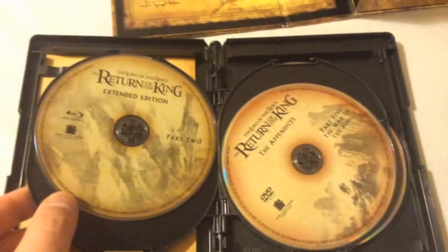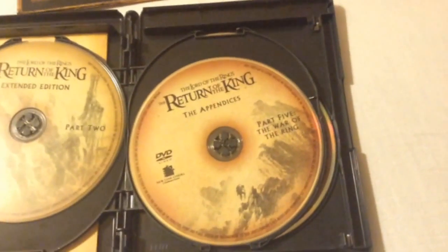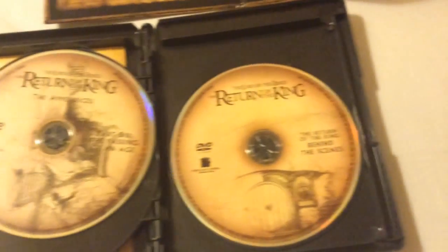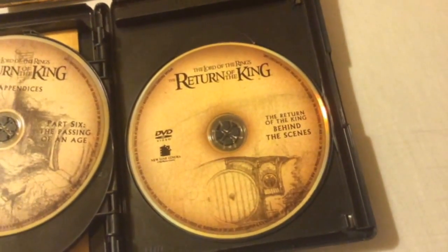And of course, finally, we get the conclusion of the 4 commentaries for the third film. And the rest of the bonus features. Map guide right there, part 1, part 2 of the film, disc 2 rather, part 5, The War of the Ring, the appendices, part 6, The Passing of an Age, The Return of the King behind the scenes. Let me show you the guide again for this one.